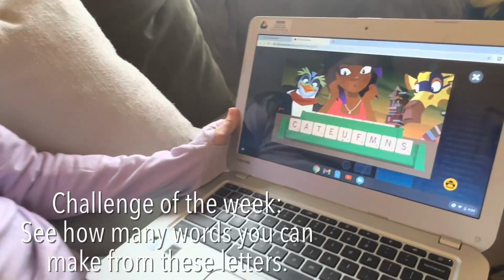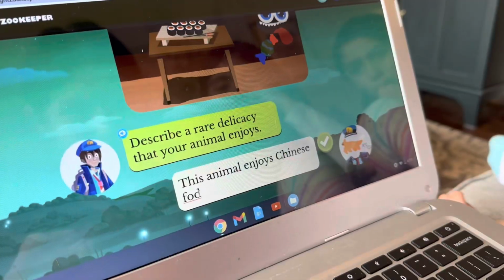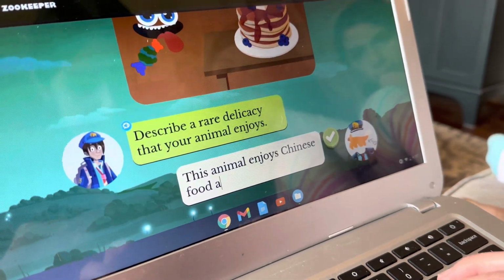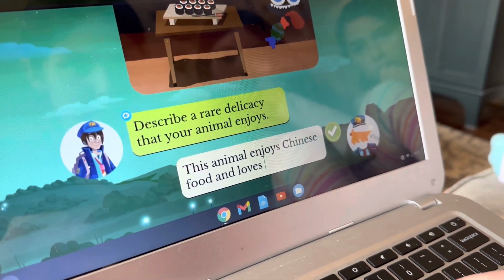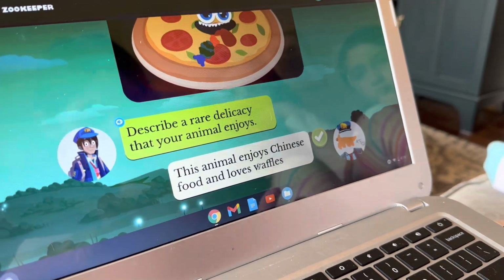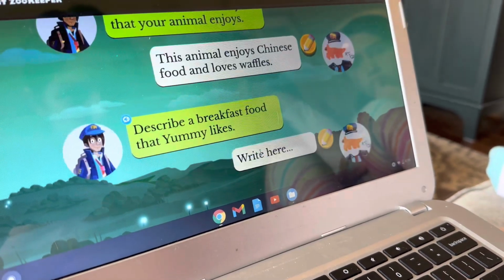It's not only a creative writing program, that's their main focus, but they also incorporate other aspects of grammar and spelling as well. So writing is not her favorite, strongest suit. So it's not something that she particularly loves and enjoys and is always thrilled about. But when it comes to Night Zookeeper, it's fun. It feels like a game. She doesn't have to focus on the pressure of how am I writing this?